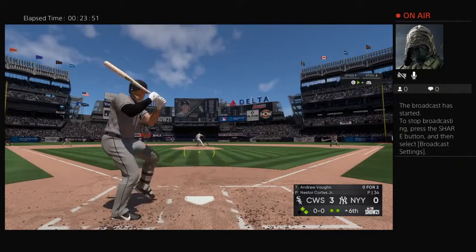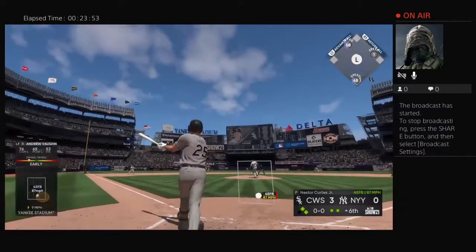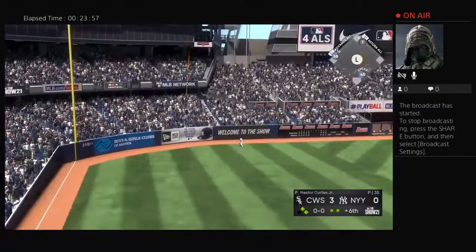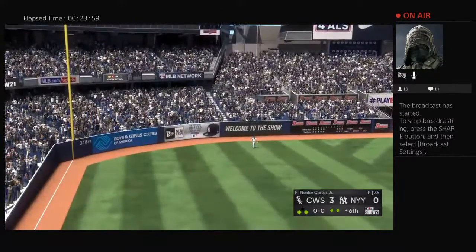Now to the plate now, Andrew Vaughn. Swing, and there it goes. Deep to left. No chance at bringing this one back. Gone!